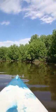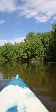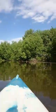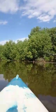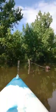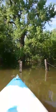This is Chatfield State Park. It's about, I'd say, 15 feet over what it normally is. The bridge we're kayaking on right now is normally 10 feet over the water, and we're about 3 feet underwater right now. So it's easy for kayaking. See all the trailhead posts telling you this is normally a good spot to bicycle, hike, or horseback ride. I would say not so much right now.